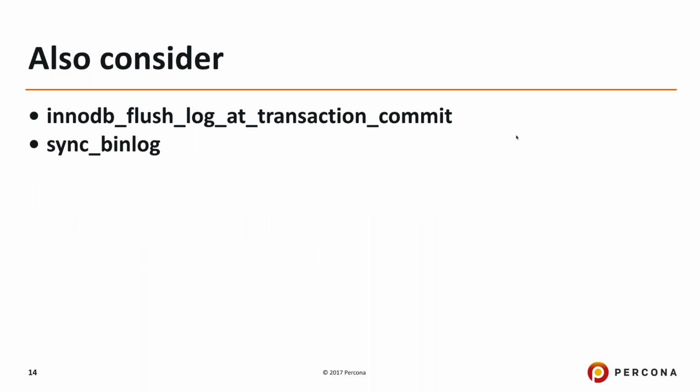Other things you want to consider: both of these have a trade-off between durability of data and performance. The InnoDB flush log at transaction commit controls whether InnoDB does a physical disk write to the log after every transaction. That's the only way to make sure that data is on the disk in case of a complete crash of the server. But lots of times you don't need that, and you're okay losing a transaction or two. So you can set this. Usually people set it to 2.